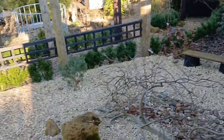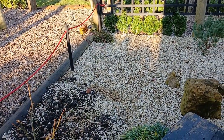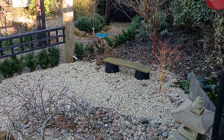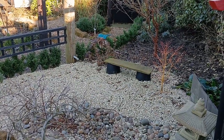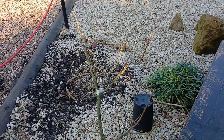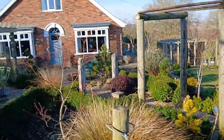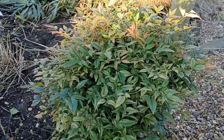The Japanese garden. I need to give it time. I must admit, I'm not that enthralled by it, but I want to keep it because I know in time, once those plants grow, it should be okay. But the one decision I have to take is, what am I going to do in this section here? I need to put something back in there. I had toyed with the Pinus nigra, which is green tower that we showed you earlier, putting that in there, but I don't know yet. I really don't know. Anyway, we'll ignore that for now.